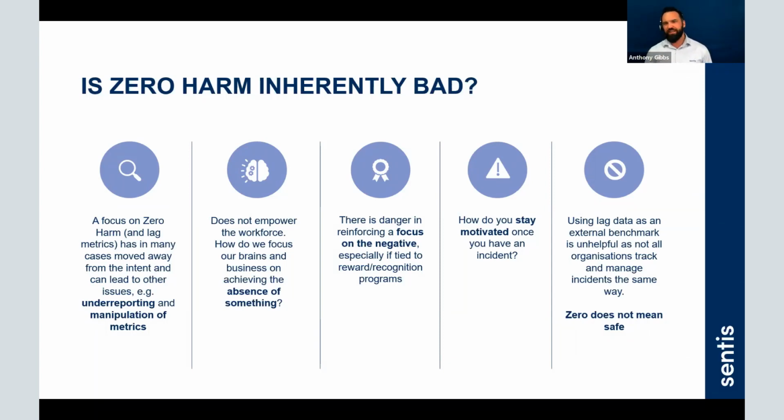I guess a word of warning there is that just because you might have a TRIFR of 6 and someone else has a TRIFR of 12 doesn't actually mean that one is any more safe than the other. A lot of those metrics can be influenced by how incidents and injuries are managed and reported. We all know the different levers that can be pulled to create more positive TRIFR outcomes that perhaps aren't completely reflective of performance. So I think using TRIFR as an industry benchmark is fraught with issues. I think perhaps looking at it for yourself and making sure you've got consistent reporting patterns may be okay, but as an industry benchmark, it's really tricky.